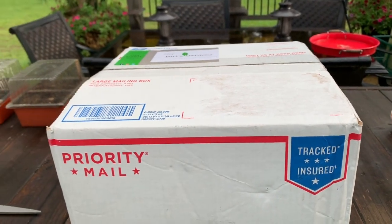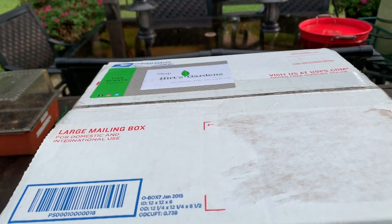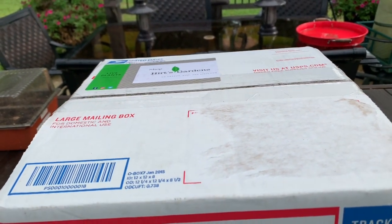But while I was online, Hertz Garden had the black and blue salvia, but they were also having a sale, and I'll make sure that I link their website.